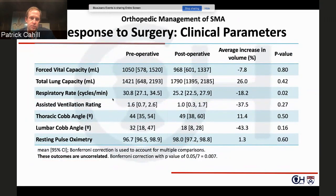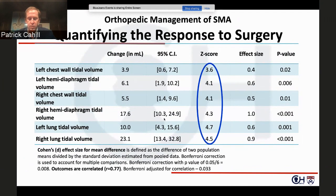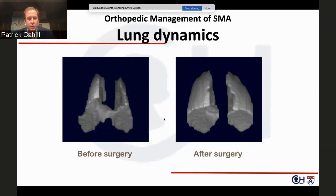And then we applied this to a small number of young neuromuscular patients, and when we looked clinically, we had a hard time even quantifying any response to our surgical interventions at some of these parameters, other than maybe a slight decrease in respiratory rate. But then when we applied this quantitative dynamic lung MRI score, we were able to show, and we have some normative data, so we were able to derive z-scores, that we were able to improve some of these volumes by 3.5 to 5 standard deviations closer to normal.